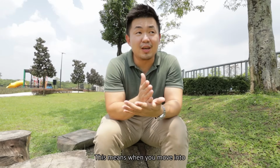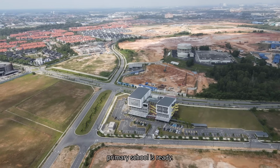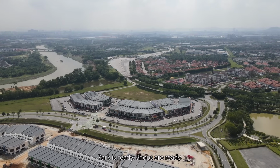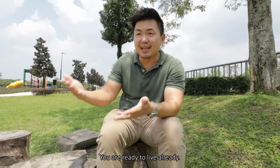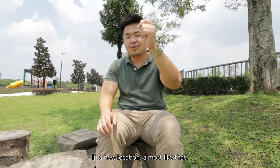This means when you move into your property, let's say 3 years from now, the international school is ready, the primary school is ready, the park is ready, the shops are ready, you are ready to live already. You can begin your new lifestyle in a new location almost like that.